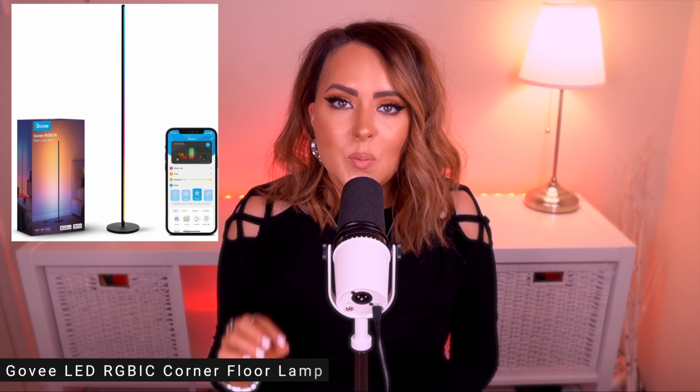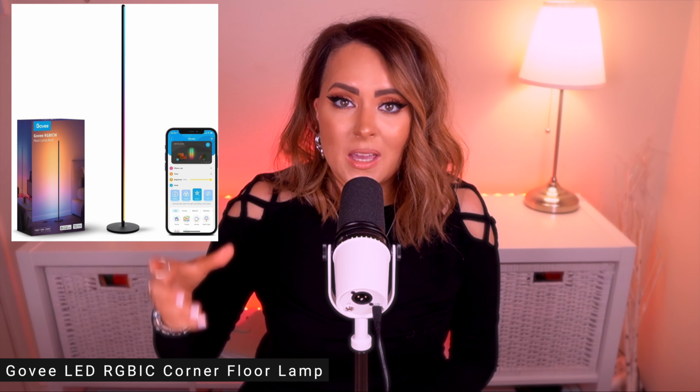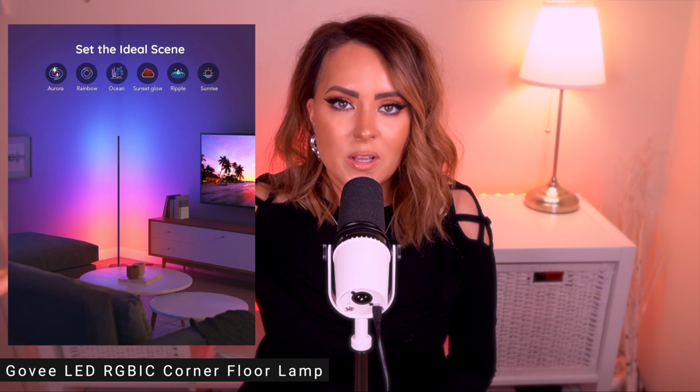Now, if you want just a really easy, simple product, just one, I would go for the LED floor lamp. Now, it is a little bit more expensive than some of the other products, but the reason why I recommend this one product, if you're just going to get just one, is because it really is a plug and play. Like, you just plug it in, you connect it to the app, and because this particular light is very high quality and it's quite large, it will transform your room.